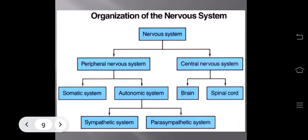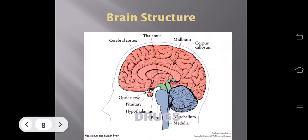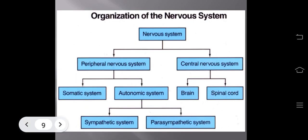Organization of the nervous system: nervous system, peripheral nervous system, and central nervous system. Peripheral nervous system is classified into somatic nervous system and autonomic nervous system. Then the central nervous system: brain and spinal cord. The autonomic nervous system, in the sense of the sympathetic system and parasympathetic system.